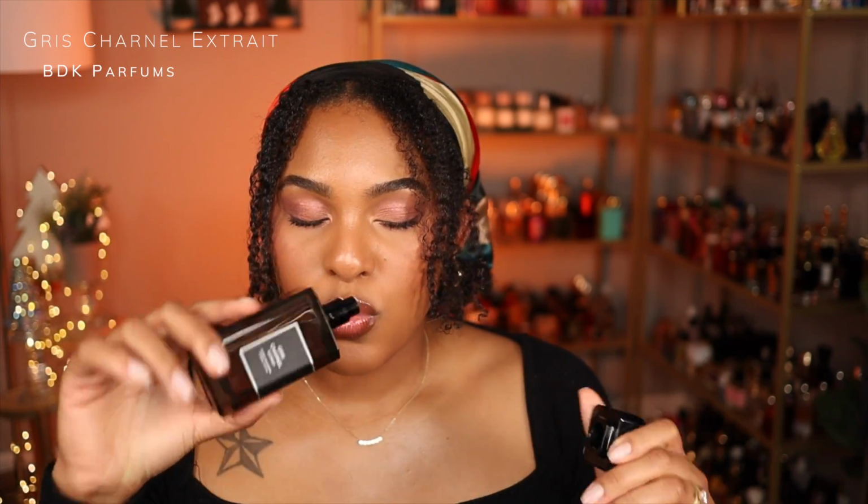So Gris Charnel has like a black tea note. Of course, you get some fig. You get that very earthy patchouli. You get some woodiness in here. Really enjoy the leather that's in here as well. The cardamom is very prominent in this fragrance as well. It's super sexy. It's like the OG, but add some leather, add some woodiness, a little bit more depth. The patchouli is earthy, and it is kind of prominent, but not too much. It doesn't go too dirty, which is something I really like. And yeah, this one's a banger.